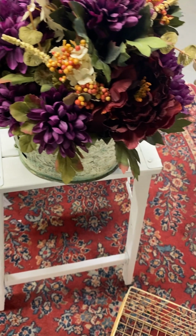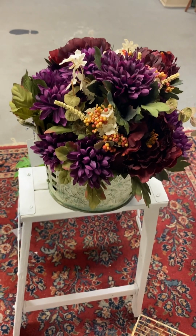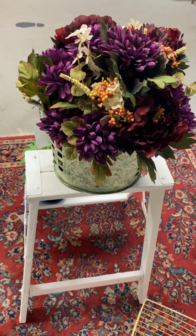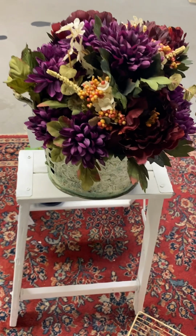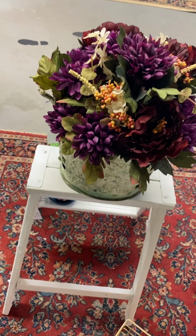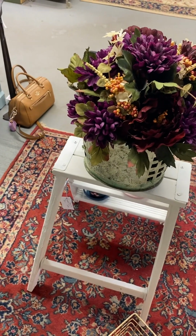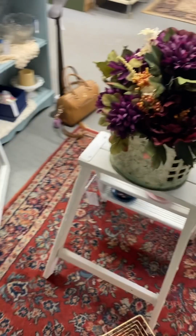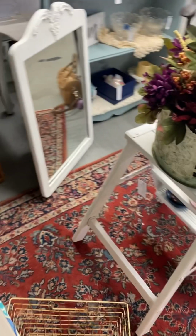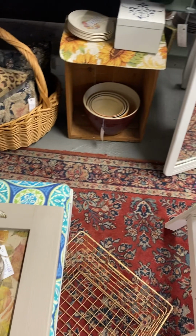Okay, so this arrangement I just made. It's an autumn arrangement, and I know I'm pushing autumn, but it's my favorite time of the year. So I just think that those colors are just so typical of the autumn, and I love it. And it's in a brass container, and that sits on top of a mini stepladder that I turned into a plant stand. And down at the bottom of your screen there, you can see a chippy wire basket.